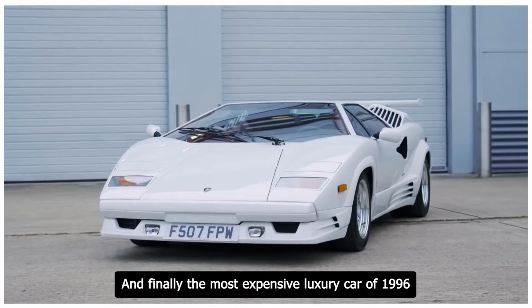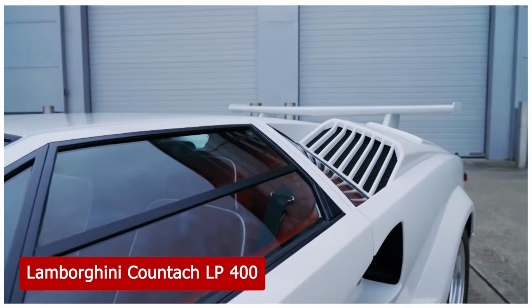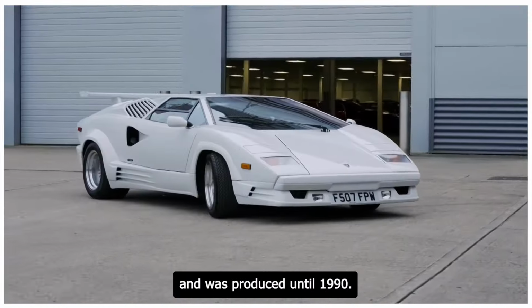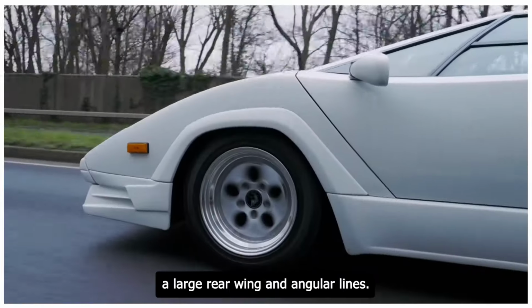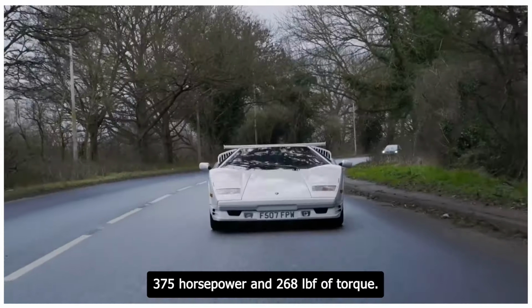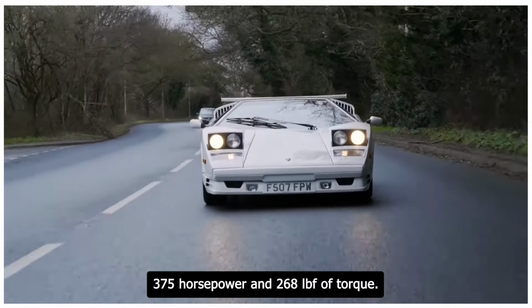And finally, the most expensive luxury car of the 1990s is the Lamborghini Countach LP400. It was a revolutionary supercar that debuted in 1974 and was produced until 1990. It had a striking wedge-shaped design, with scissor doors, a large rear wing, and angular lines. It was powered by a 4.0 L V12 engine that produced 375 horsepower and 268 lb-ft of torque.